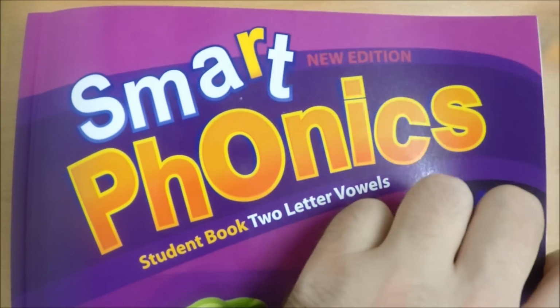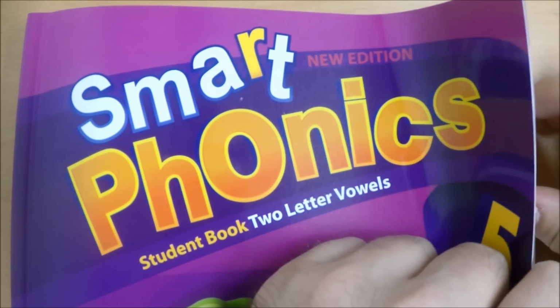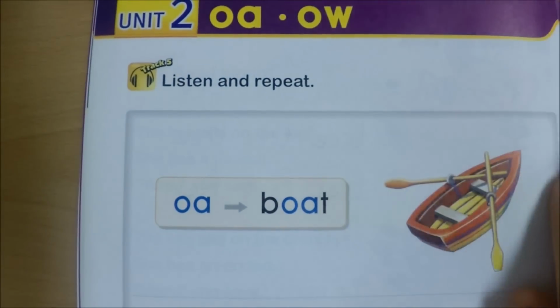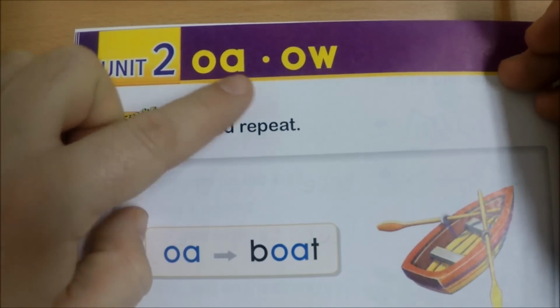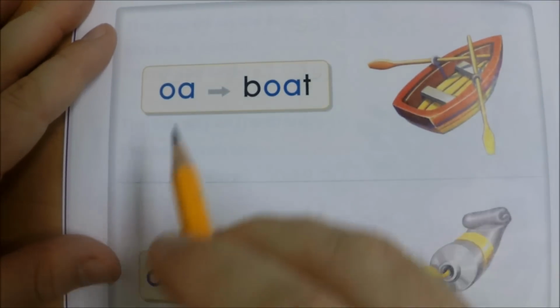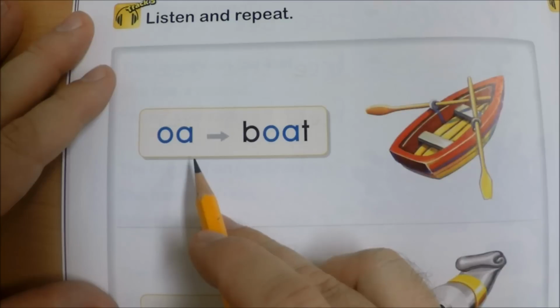Let's get started. So grab your pencil and some paper and follow along with me. Today, we're doing Unit 2. Our letters are OA and OW. Let's start with OA. OA sounds like O.